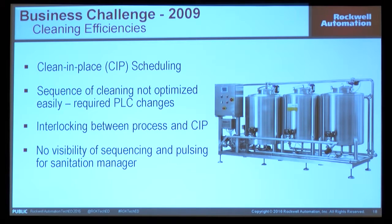There was no visibility in the sequence or the pulsing. So for the sanitation manager, he had no idea what was going on besides physically walking out on the floor. So he would have to go out and track to see which valves were pulsing, moving, and where all the flows were going, along with having a clock there to see his times and his set points. He didn't have any use of like a CIP pin chart for validating or for using whenever our chemical providers come in to trace back to.